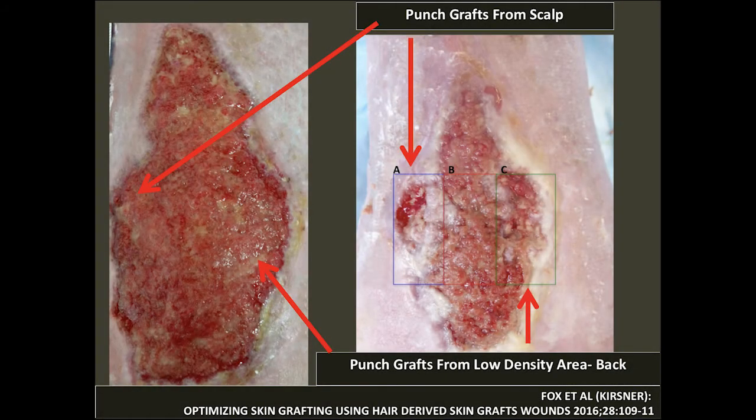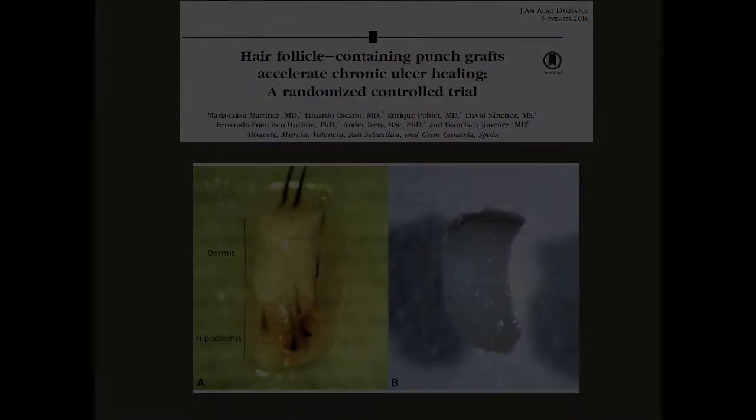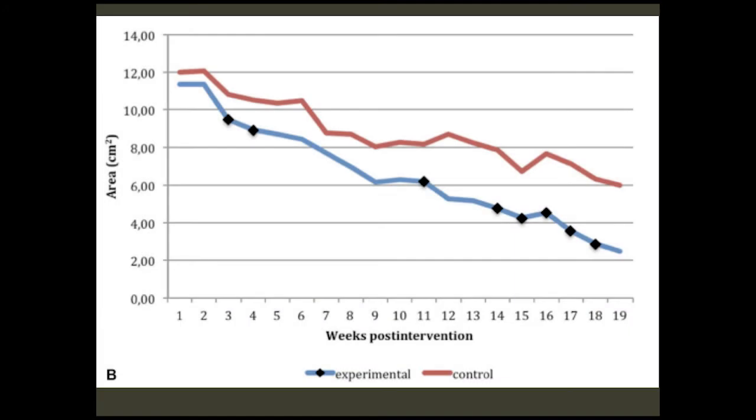non-hair-bearing skin. And we found that there was better performance of the graft when you took the graft from hair follicles. Presumably, the follicular stem cells might be beneficial. Subsequent to that, Paco Jimenez from the Canary Islands did a similar study that we helped with. He took, again, hair-bearing skin versus non-hair-bearing skin. He treated one half of wounds with hair-bearing skin, the other with non-hair-bearing skin, and followed the healing and showed that grafts taken from hair-bearing skin, presumably with follicular stem cells, had better healing.